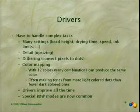It has to do with, what is the right height for this paper? How's the drying time and stopping in between? What is the speed? What are the ink limits? How do I get detail in dithering? How do I smoothen out gradients? How do I map 12 colors? Exercise for this afternoon, make 12 color mappings, write your own driver this afternoon. Just kidding. So it is a really major piece of software.